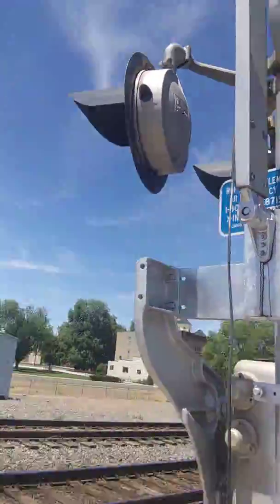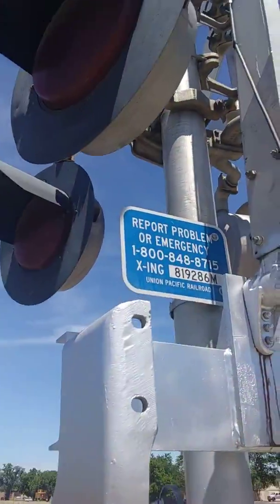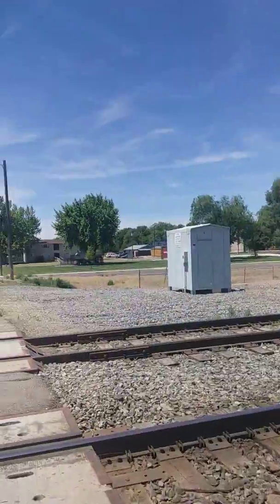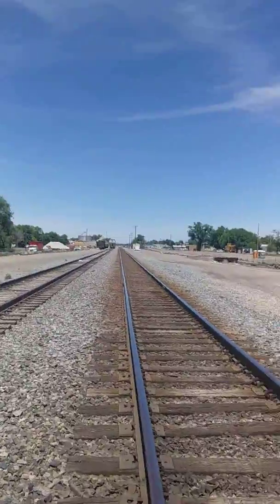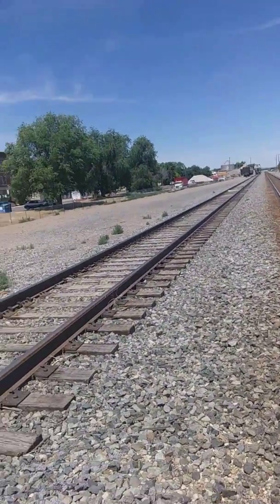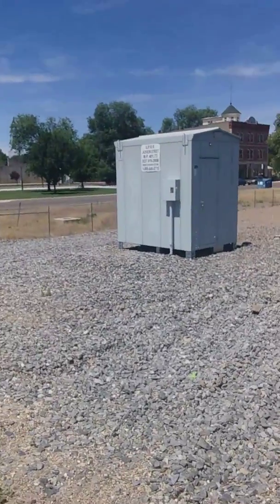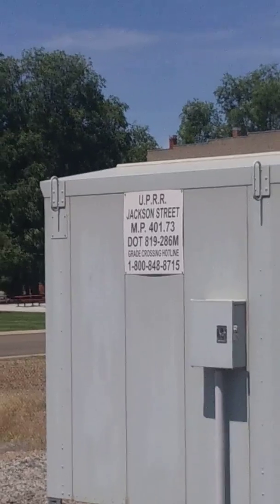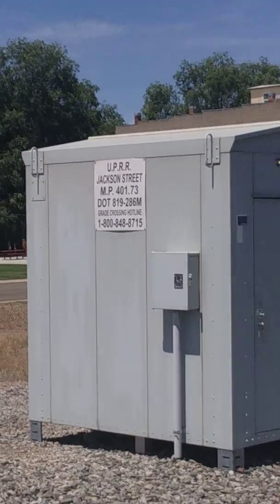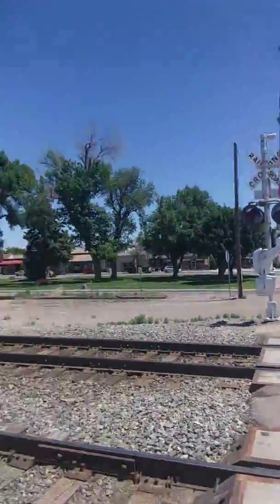So here's the signal lights. I don't know who made these in particular. There's the emergency contact for this crossing, the junction box for the crossing. There are no trains currently coming east or west. The hopper cars are moved down into the main on the south track, and I don't see anything coming from the east. So this is milepost 401.73 here at Jackson Street's railroad crossing. Pause to read that information. Of course, the Department of Transportation has to have a copy of this kind of information in case an emergency does happen.